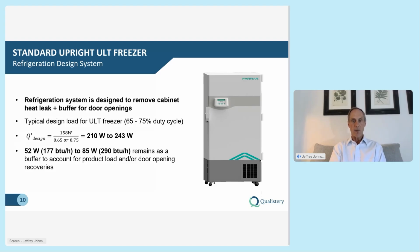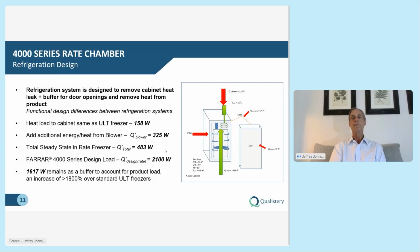And so that 85 watts is available to handle things like opening and shutting the door, or putting in a liquid at room temperature, or 2 to 8, whatever, putting in liquid and cooling it down to minus 80. Okay, I'll use the 85 watts, which is the amount available at the high end of the range in my calculations. Now, if you look at the FARRAR, completely different machine, right?